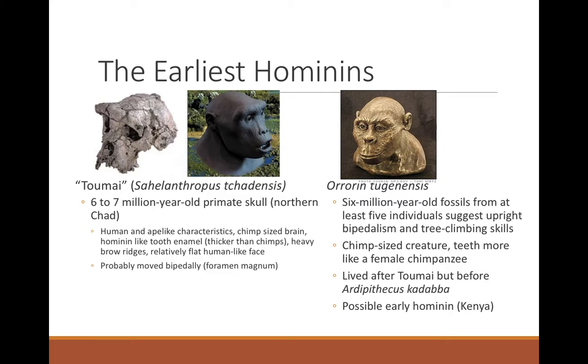It's also not quite having a foot that has big toes that are fully in line with the rest of the toes. So when we look at Orrorin tugenensis, we've got incredibly long arms on a body that has a foramen magnum that's basically underneath the skull. So we have this mix of human-like and ape-like, specifically chimp-like characteristics. Orrorin is a chimp-sized individual, so we're talking about between about 100 and 150 pounds.